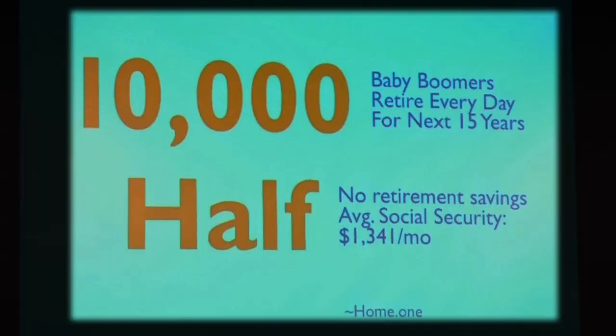Home.1 is a great resource about the housing crisis that our country is facing, and some of the statistics are quite astounding. Over 10,000 baby boomers will retire every day for the next 15 years. And over half of them have no retirement savings. They're living completely on Social Security. Social Security right now is $13.41 per unit. If you spend even half of that on rent, $650 for rent, there is not a single place left in this country that you can afford to live. Not one.